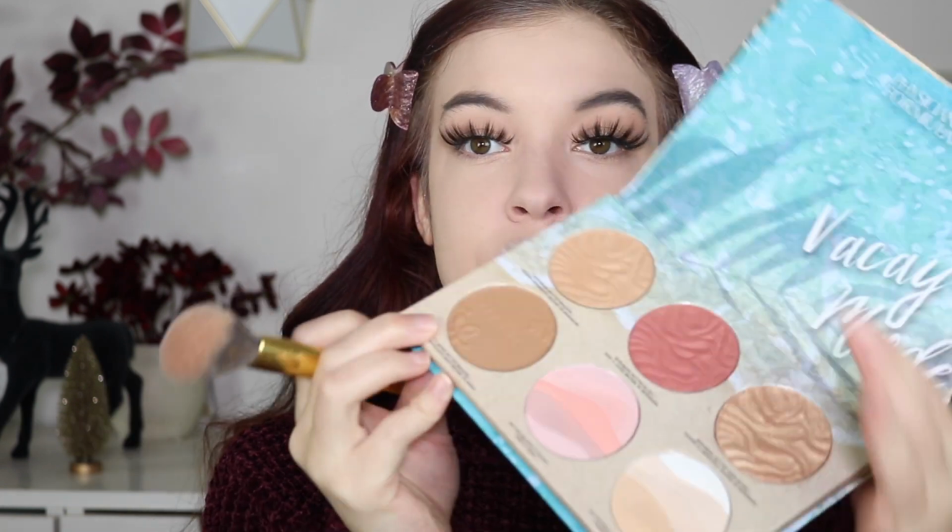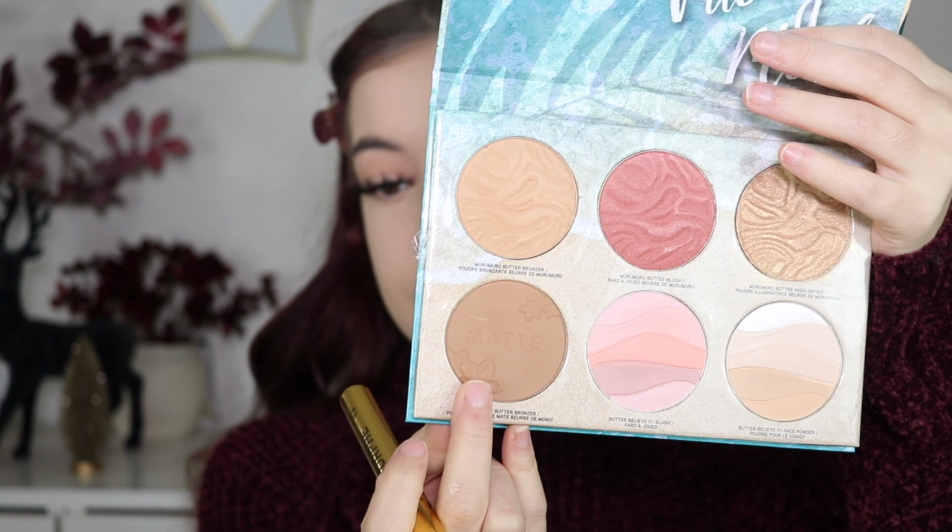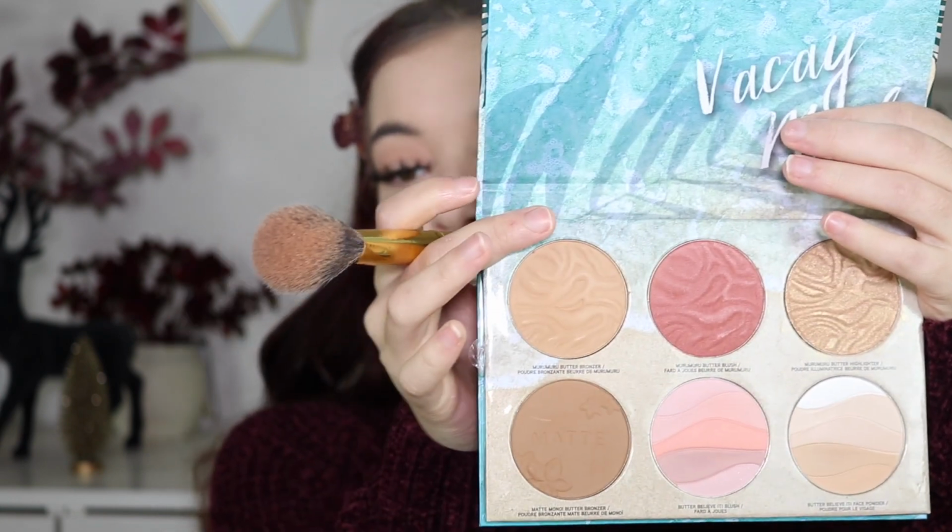So now we're gonna go into the two bronzers. I feel like this one, the matte one, looks like it's gonna be a little bit too obviously dark for me. So we're gonna go into the one that has just a slight shimmer. And honestly, I love bronzers. I know that not everyone does, but I love bronzers that have a slight shimmer.